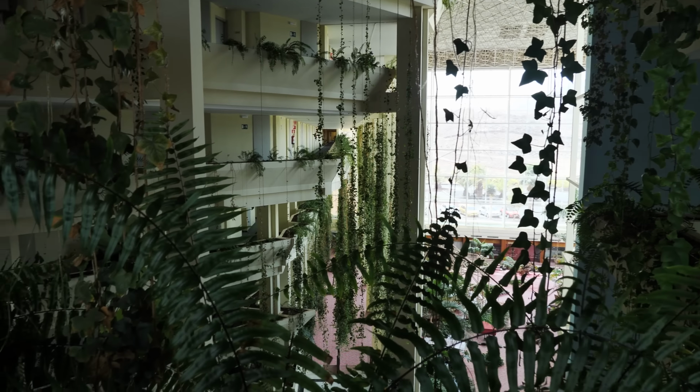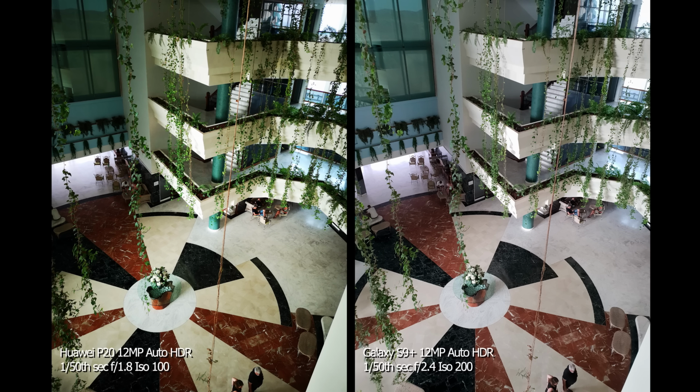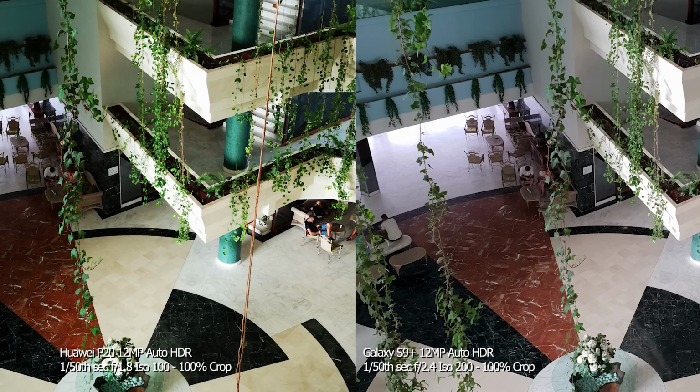Moving inside now, and although the light is fairly low in here, it shouldn't be anything that would bother any of these two cameras. The Huawei's AI in this shot, I think though, has picked up the greenery and has sort of tinted the whole scene green, as well as adding its usual vignette and sharpening. It's a little bit frustrating because sometimes the AI can give you a beautiful shot and then sometimes it can ruin the shot. We take a look at the Samsung, and in my opinion, this is a much more pleasing image. Far less processing is going on.